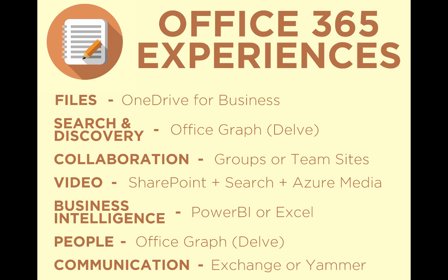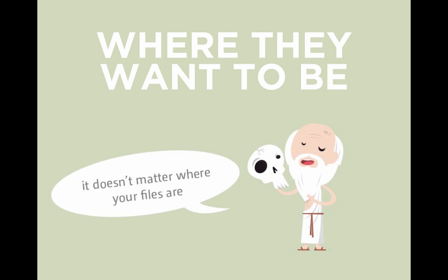In terms of business intelligence, it's either Power BI or Excel, if you want to use Excel Services, or just create Excel dashboards with Power View. For people finding, or people in general, we're going to be talking about the Office Graph again, Delve again, for that experience. And in terms of communication, we're talking Exchange, Yammer, and of course I forgot Skype for Business, which is definitely very present in terms of communication.